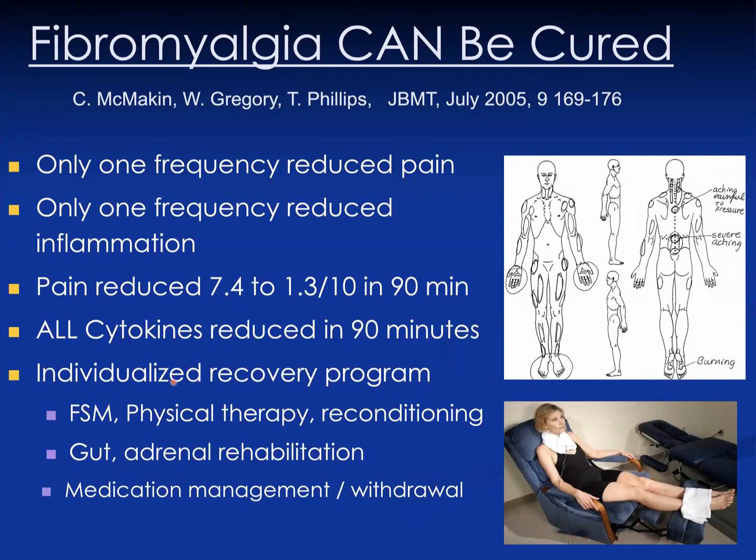The recovery program, how you got over it, varied depending on how long you'd had it, what your general health was, what your life was like. The best patient recovered in 2 sessions. The average patient took 4 months. And they also got FSM in the office. Some of them had FSM home units, physical therapy, reconditioning. They were better in 4 months, but it took them about a year to get reconditioned and back to having a life and playing tennis and jogging and doing the things they were used to.